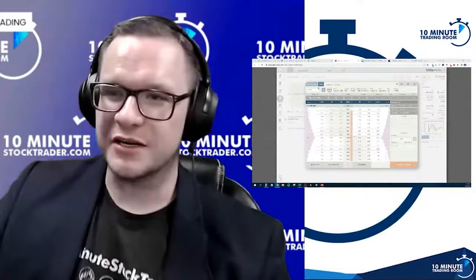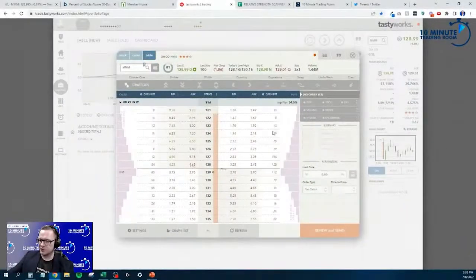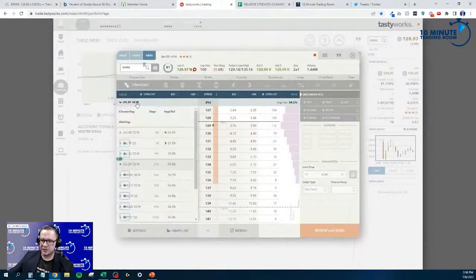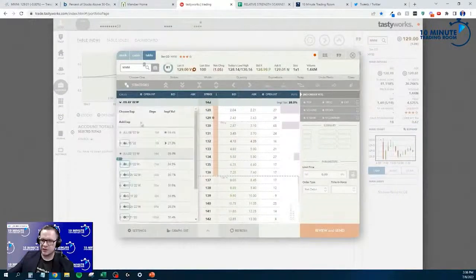All right, so we're in 3M on the options chain. Let's change this to open interest. So July 29th, open interest doesn't look great. Let's go one earlier. Doesn't look great. Let's go one later.